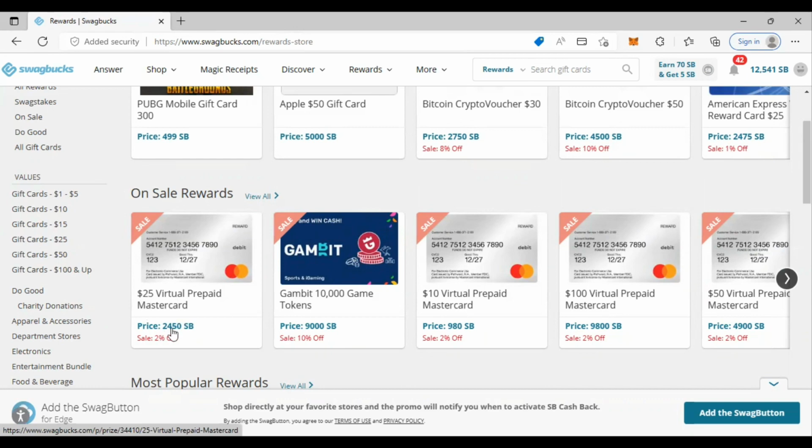So I'm only going to give them $24.50. They're going to trade me $25. I like that trade. And right here, I'm going to get this $100 Visa gift card. I don't have to pay $98 to get that. So I'm going to get both of these real quick.